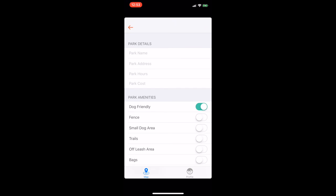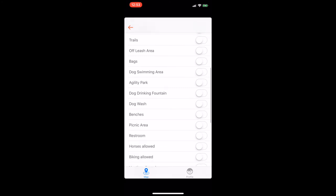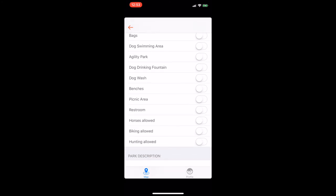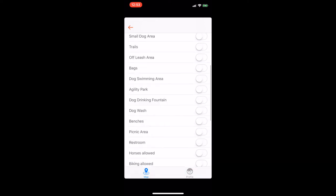And also, look at this. You can add a park over here at the top. So if you click to add a park, you can put the park name and the address, the hours. If it costs to enter the park or parking, whatever, okay. And as you can see, there are some other attributes and things that you can add right here.